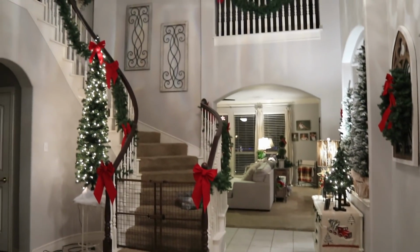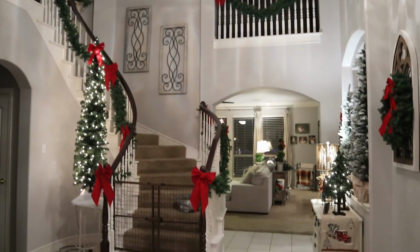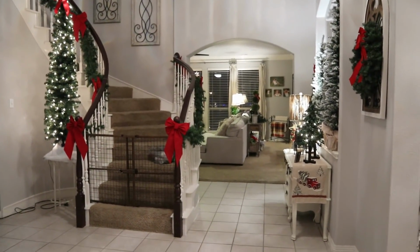And here is the entryway. I'm not going to spend too much time on this one. There is a fully dedicated video on it, so I'll link it down below.